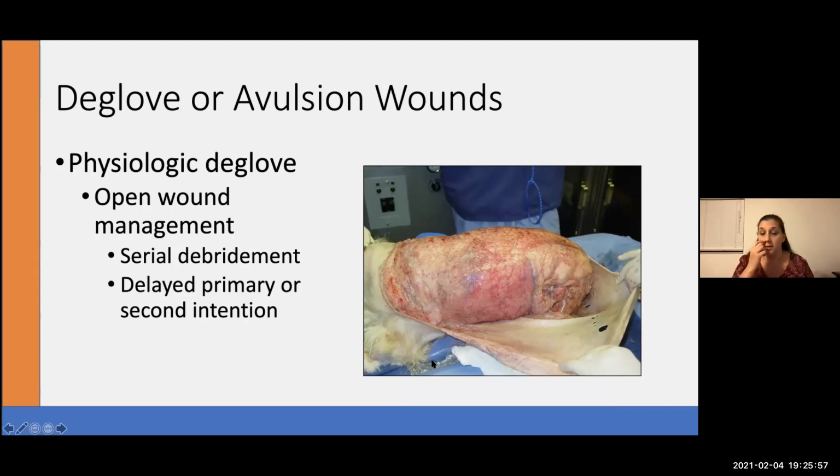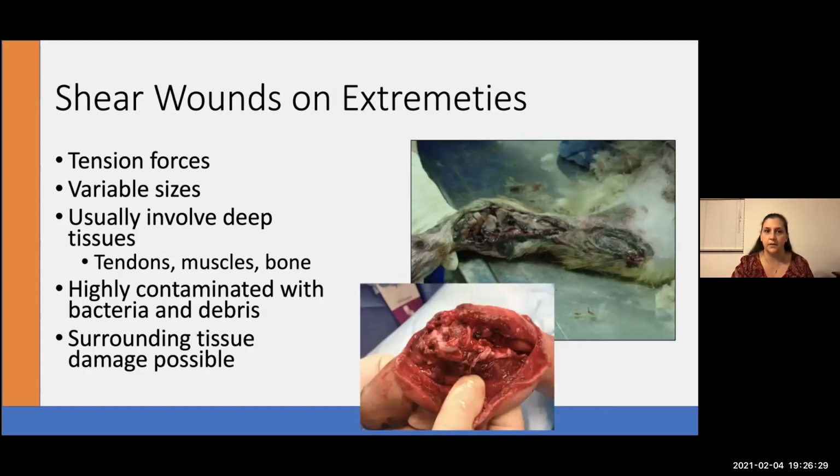Sometimes we can see these with dog bite wounds where they're picked up and shaken, and maybe the puncture from the teeth didn't actually go all the way through the skin, but the tension force still separated that skin off. And so that skin may subsequently go on and die. So again, open wound management, serial debridement, and then you're going to do a delayed primary or second intention, depending on what your options are in those situations.